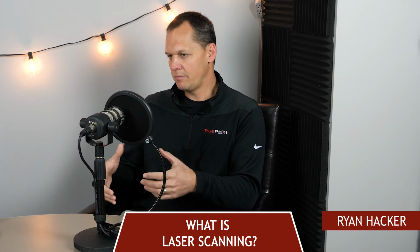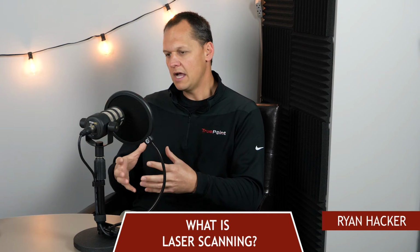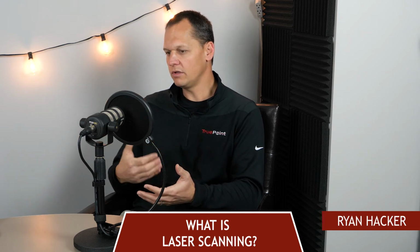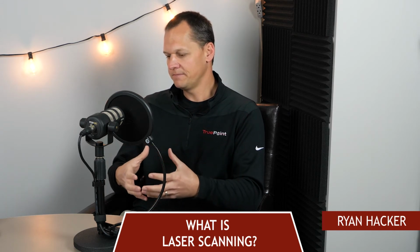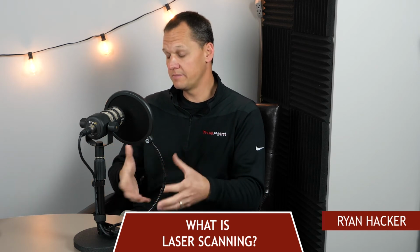So with these millions of data points, we capture and process into what's called the point cloud. It creates a very accurate data set of the structure or the site that we're scanning. The other thing we can do is with these we can take full color scans, and we can actually do 360-degree photos as well that are dimensionally accurate of the site. And so the client would receive not only this point cloud, but they can actually have a photorealistic looking image of their site as well that they're able to take accurate dimensions and measurements from.